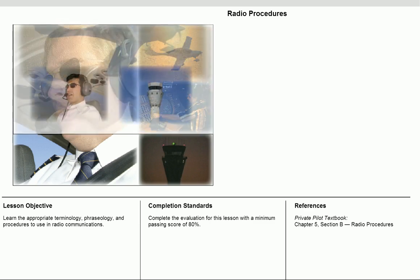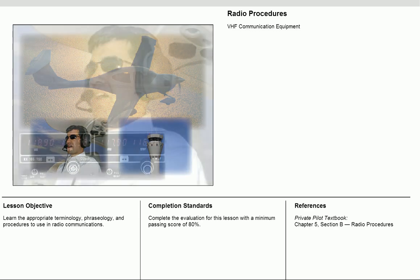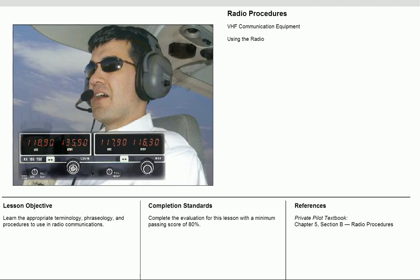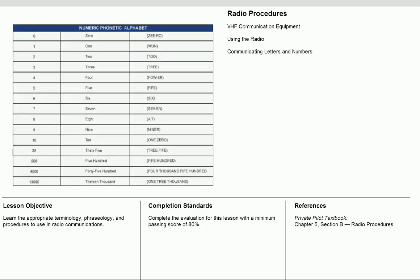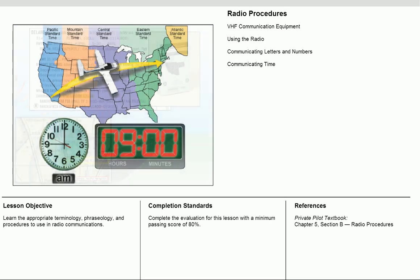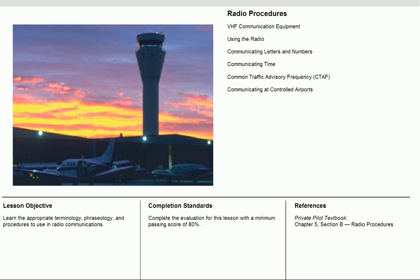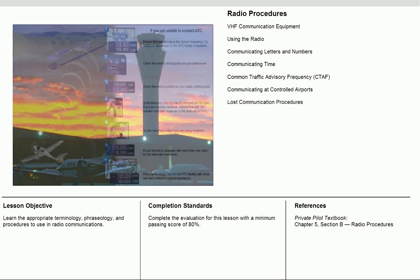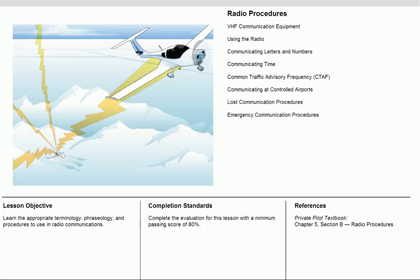In this lesson, you'll learn the procedures and protocols for communicating on your radio by exploring the following topics: VHF communication equipment, using the radio, communicating letters and numbers, communicating time, common traffic advisory frequency, communicating at controlled airports, lost communication procedures, and emergency communication procedures.